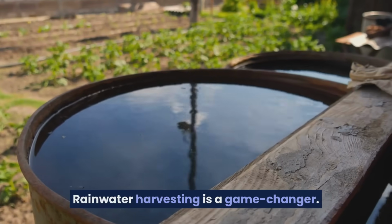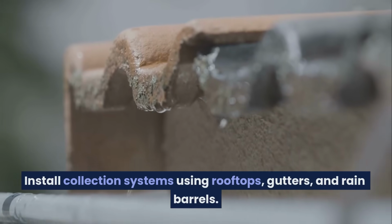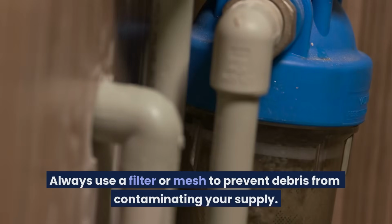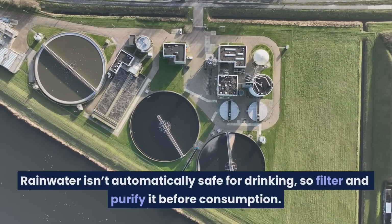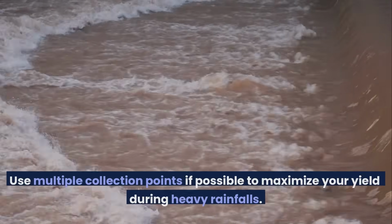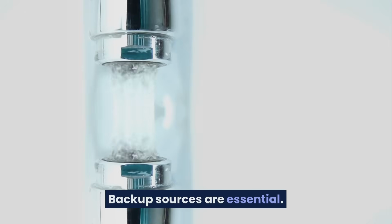Rainwater harvesting is a game changer. Install collection systems using rooftops, gutters, and rain barrels. Always use a filter or mesh to prevent debris from contaminating your supply. Rainwater isn't automatically safe for drinking, so filter and purify it before consumption. Use multiple collection points if possible to maximize your yield during heavy rainfalls. Backup sources are essential.